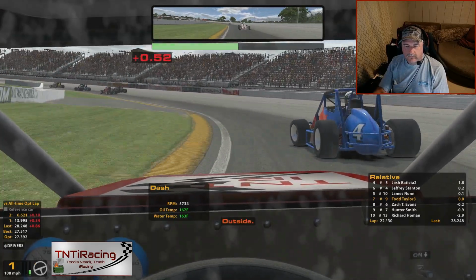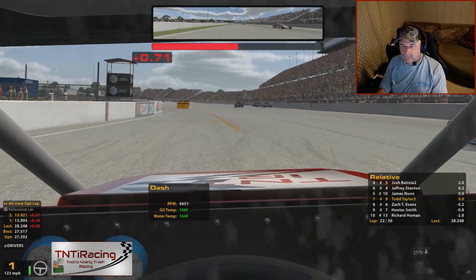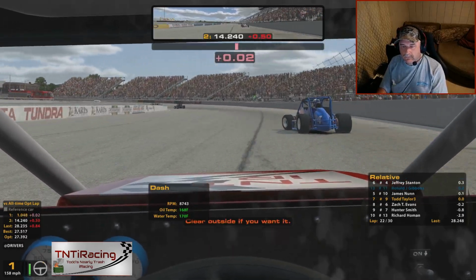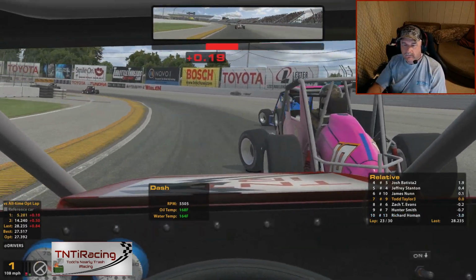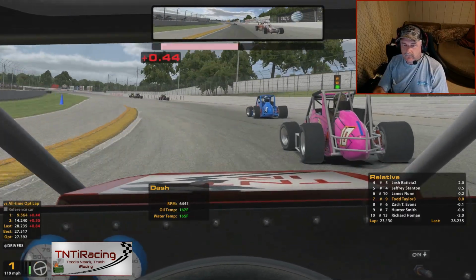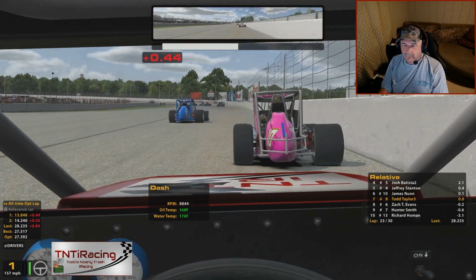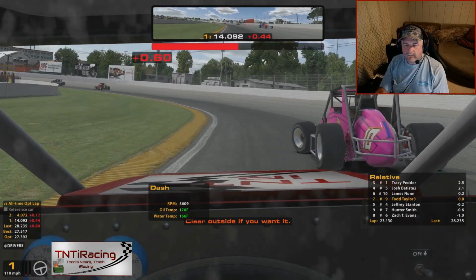Outside. Hold your line. Hold your line. Clear. Clear high. That lap was at 28.2. You've got a car on the outside. Clear high.